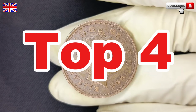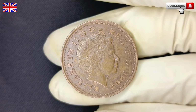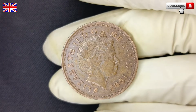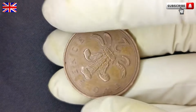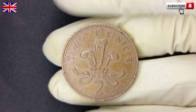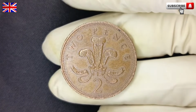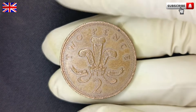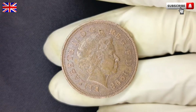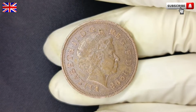Top 4. A simple 2-pence coin from the United Kingdom, minted in 1998. But behind this ordinary facade was an extraordinary story, one of history, mystery, rarity, and unimaginable value. To the average eye, it looked like any other 2p coin that had passed through thousands of hands, used for bubble-gum purchases, parking meters, or tossed into fountains with whispered wishes. But what if I told you this particular piece of metal, dated 1998 and bearing the timeless image of Queen Elizabeth II, has been valued at an astonishing $22 million?